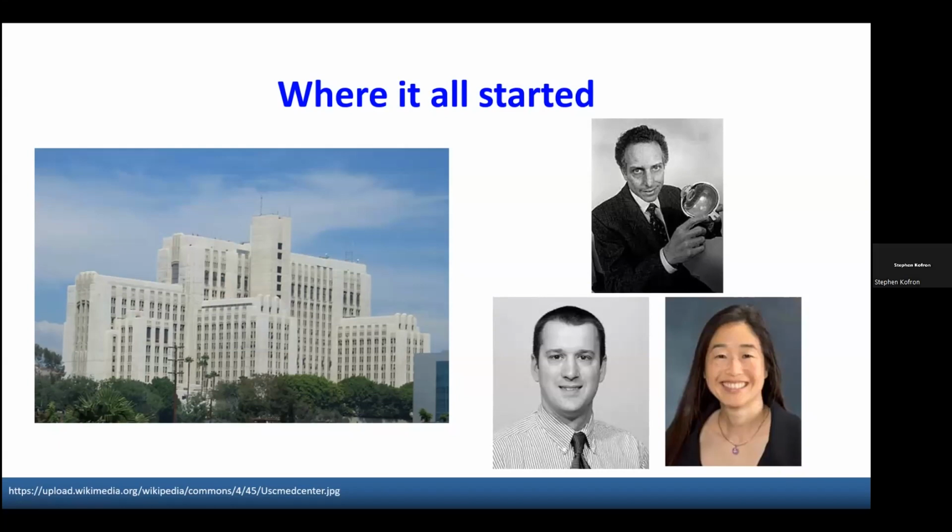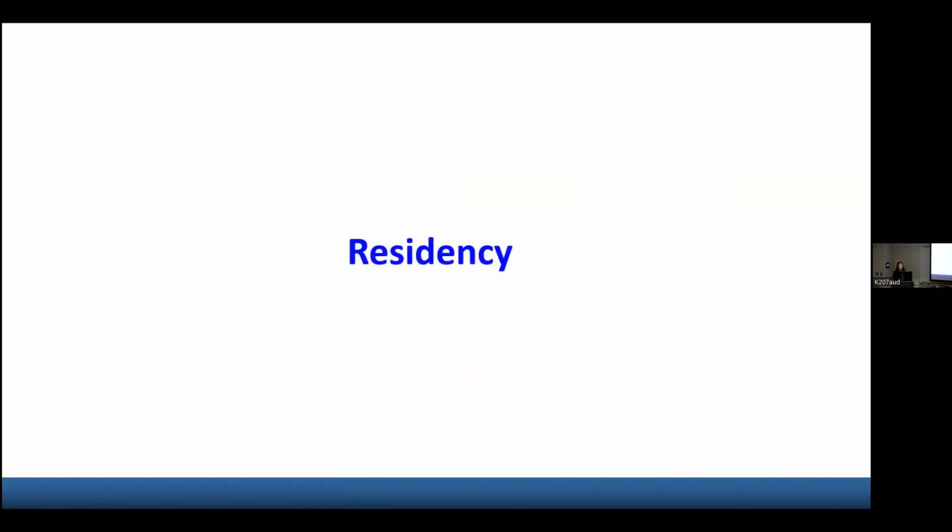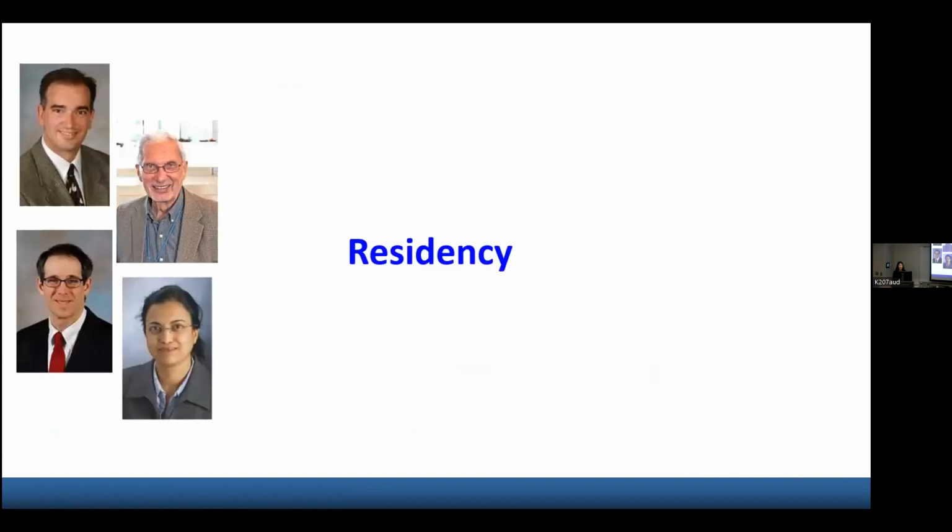I remember even as a medical student, Dr. Felden took me into the OR with Mina. I just remember the two of them sitting side by side, operating together. It was clear to me that that was the direction I wanted to go in. So that takes us now to residency.